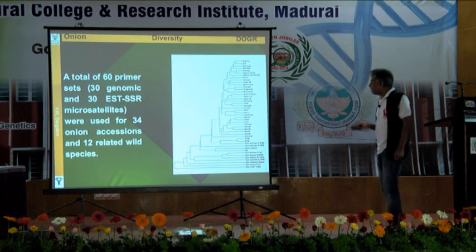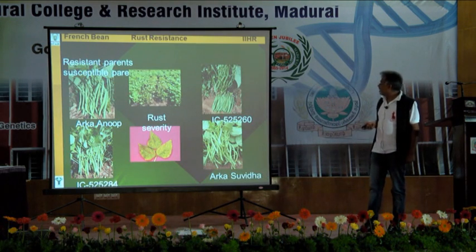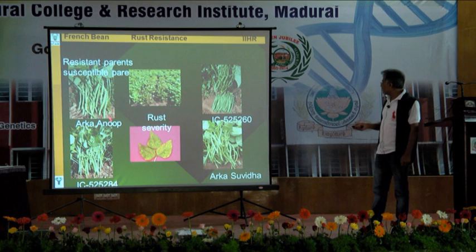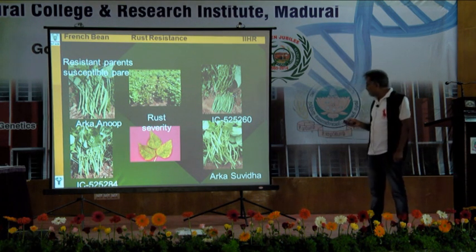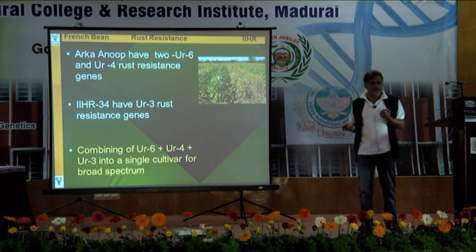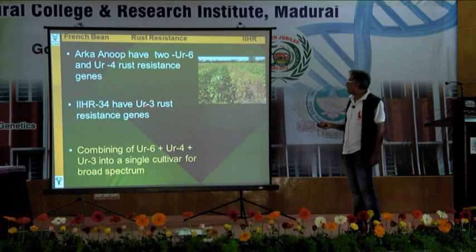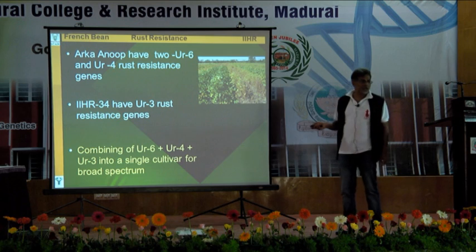Then a lot of diversity work is going on in onion, then garlic also. Then you can see here rust resistance. Earlier we thought that we have a susceptible but very good variety called Arka Anupam, and we have a resistant variety IC 525260. Earlier we thought that Arka Anupam is resistant only because of one gene. Now after molecular markers we found that there are 2 genes in that, Ur6 and Ur4, and IHR34 has got Ur3. So now we are combining Ur6 and Ur3.